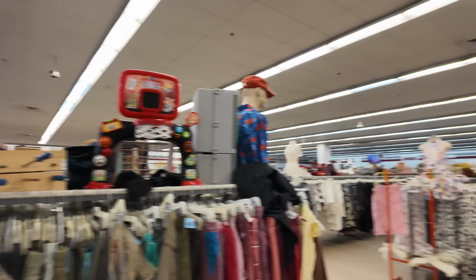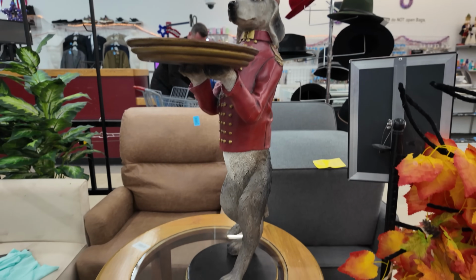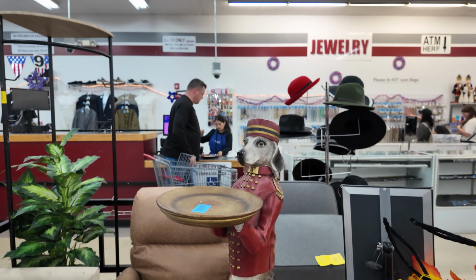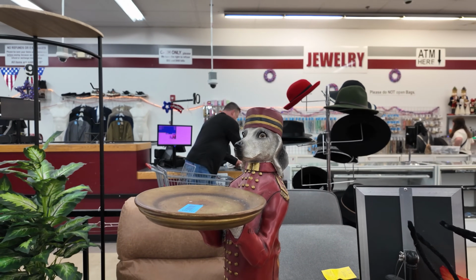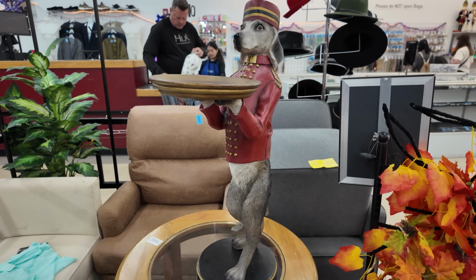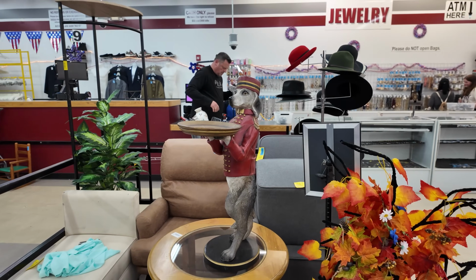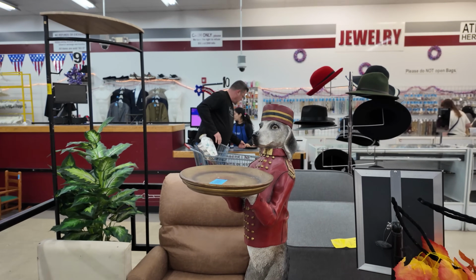We'll leave it. I always wanted one of these servant dog things in my kitchen when I was younger. I went to some friends' houses when I was way younger, and one of them had this in their house, and I remember thinking they were the richest people. You can get one for $49.99, and it's kind of big, and I kind of really want it, but I think Ashley would kill me.